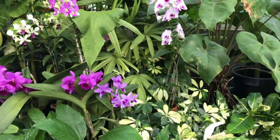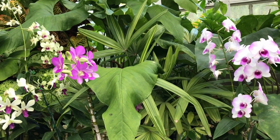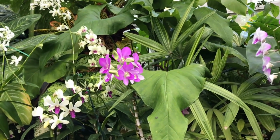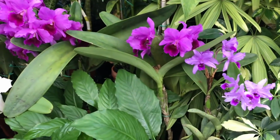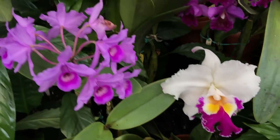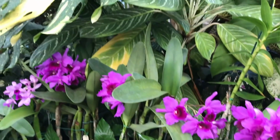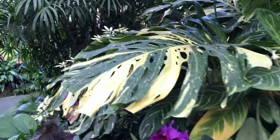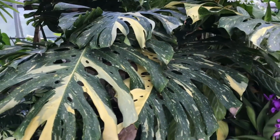In the orchid house, and there's some Phalaenopsis, Dendrobiums, or I think they're supposed to be called the other way around, Dendrobium, Phalaenopsis, Cattleya types. This one's really big. But oh my god, look at this variegated monstera. I can't believe it. It's so beautiful.